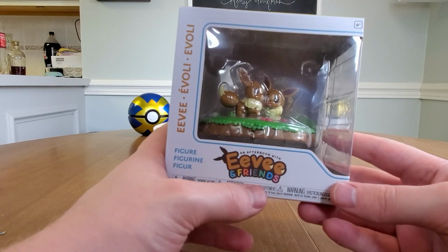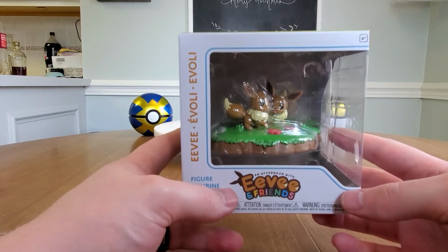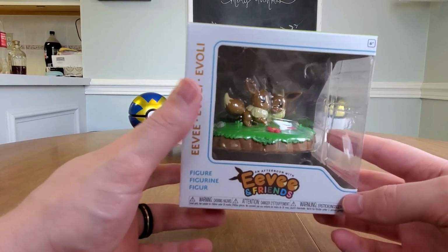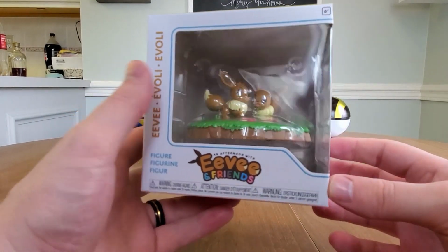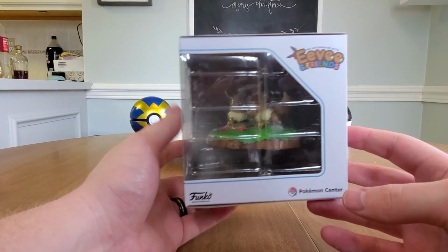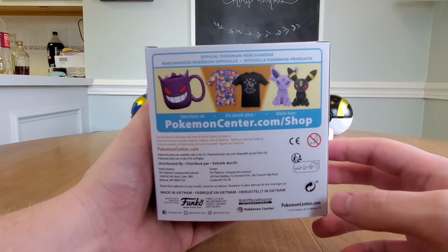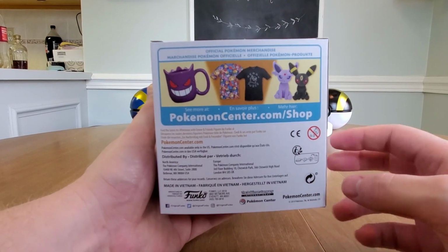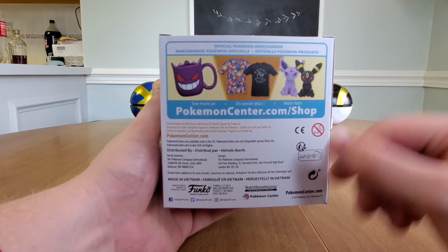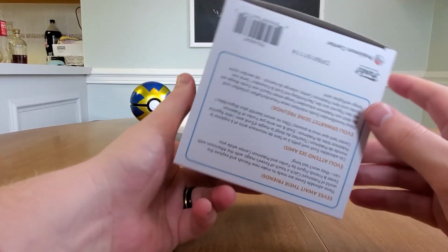And as you can see on the Friends logo, it's all different colors, because as the months progress, we are going to get Eevee with different evolutions. I know that people are excited. I know that people really like Eevee and all of its evolutions. So I thought I would give it an open and see what it's like. On the back, we don't have any script like we usually would with the Pikachu boxes. We actually just have an ad for the Pokemon Center, and we have some distribution information and all the logos and stuff.